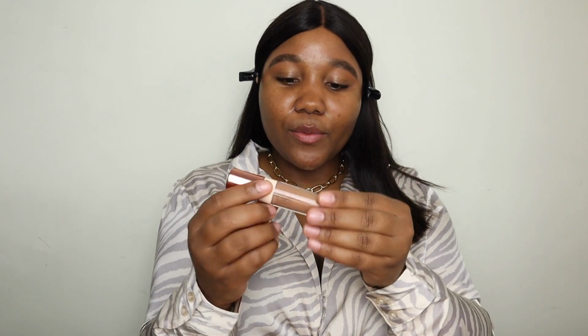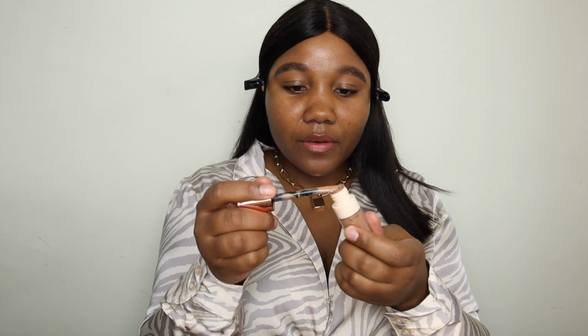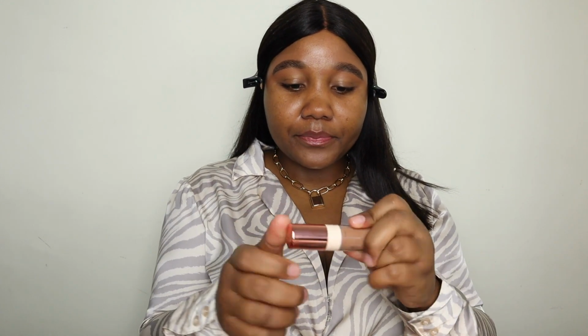So we're gonna go in with the Revolution Cut Crease Concealer. I'm just gonna use that for my base. Ooh, I've never used it before. It looks very creamy, very liquidy. This is in the shade H.